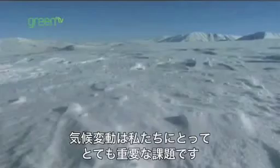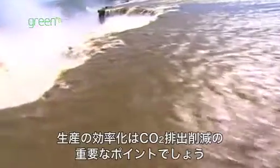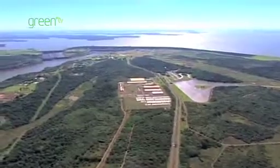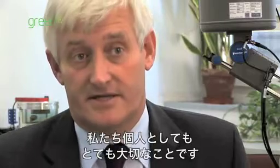Climate change is a very important issue for all of us. Production efficiency is a key part of reducing CO2 emission from power generation. This issue is very important for the environment. It makes very good business sense for Alstom and for our customers, and it's also very important to us as individuals.